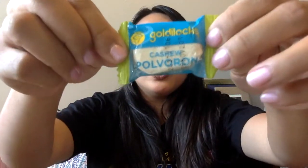Now this is the Goldilocks cashew polvoron, and I don't remember if I've had this in the past, but we'll see if it brings back some memories. Tastes like cashew milk. Interesting. This tastes almost the same as the first one.